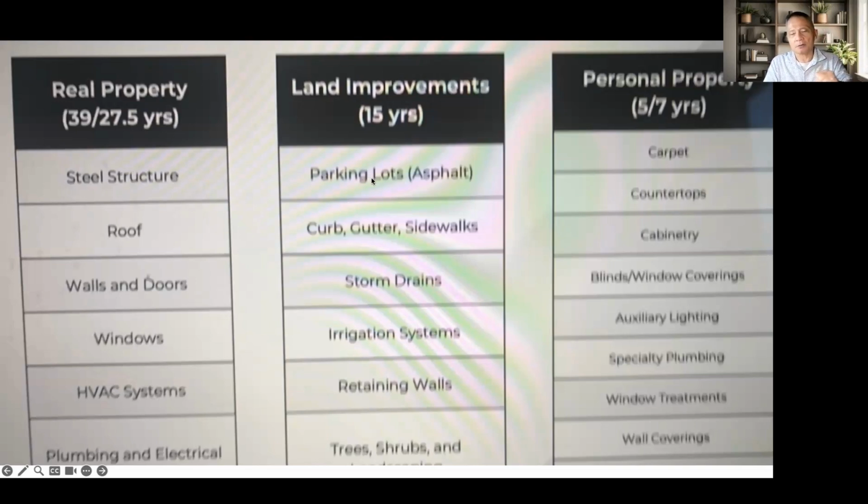But the cost segregation engineering study allows those kinds of companies to break down the components of your property. The land improvement aspect is a 15-year accelerated write-off: parking lots, curb, gutter, storm drains, irrigation system, retaining walls, trees, shrubs, whatever, okay?